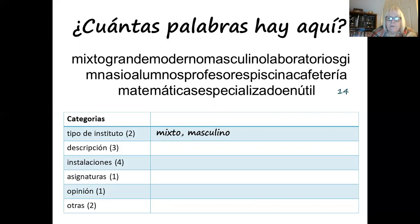Descripción. Hay 3 palabras que describen. Tenemos grande, moderno, especializado en. All of those are descriptions of a school. Your school might be big, grande. It might be modern. It might be specialized in a particular subject.